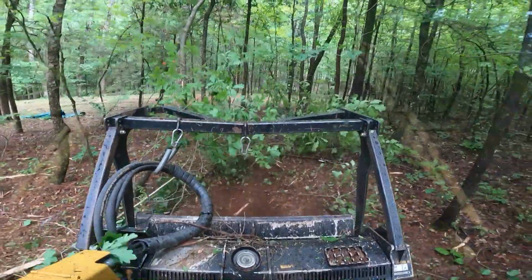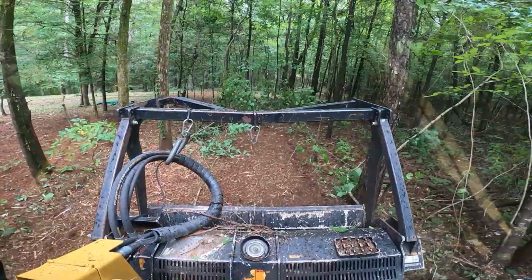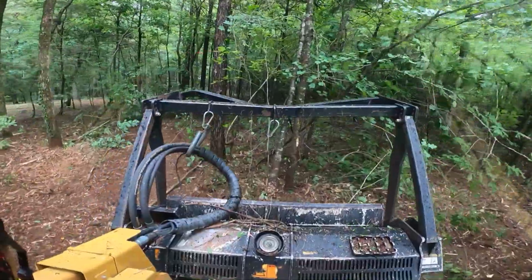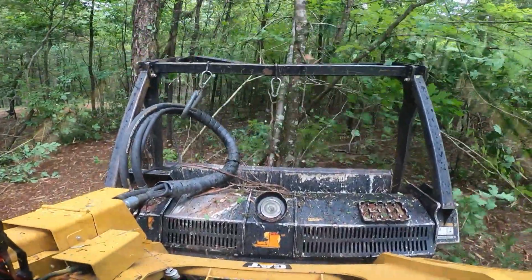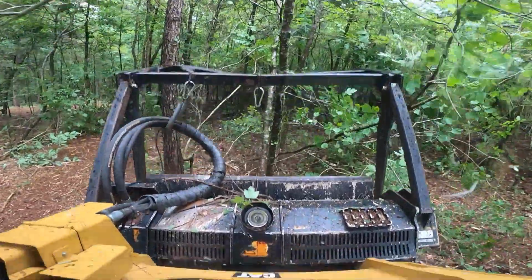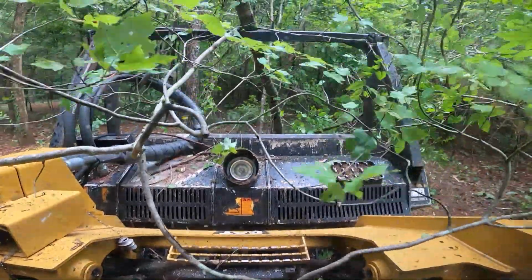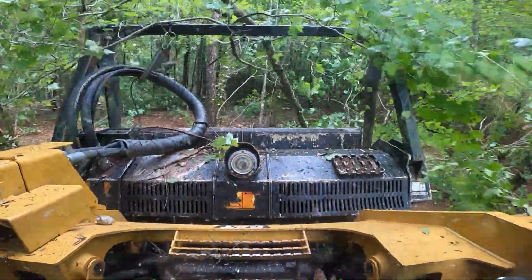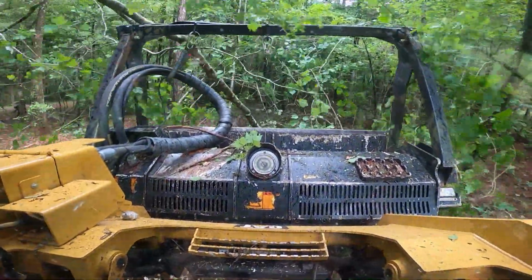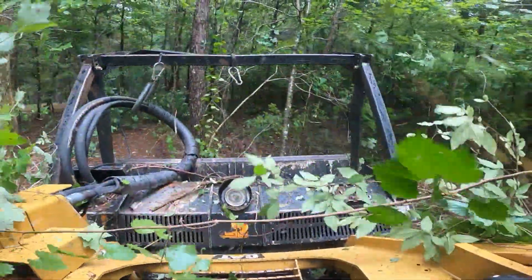What I like about this one is it's thinned out, but it's a lot of trees. So, yeah, I'd have bogged down. That's awesome. Super happy. Dang, I hate that. We can't see nothing. Oh shoot! Nice.